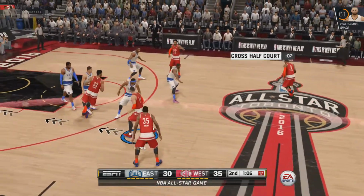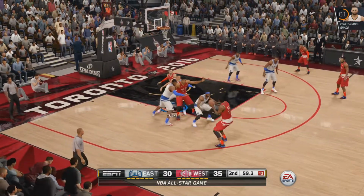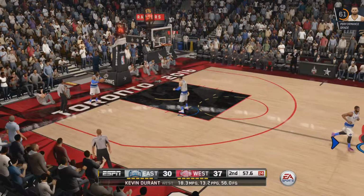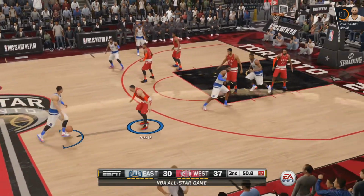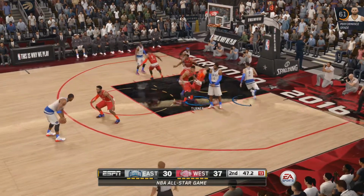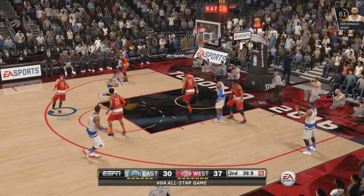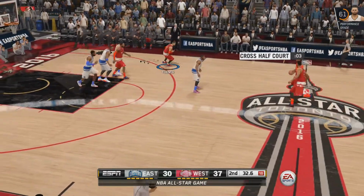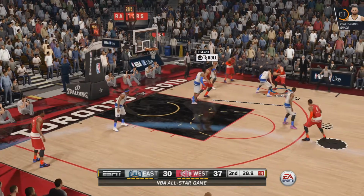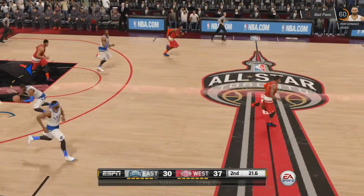Western All-Stars leading the East by a score of 35 to 30. 1 minute remaining. Durant the jumper. Knocks down the shot. Kevin Durant with 7 points. To Bosch. National defense sending that one back. Westbrook in possession. Throws the alley-oop. It's deflected, and they come up with it.